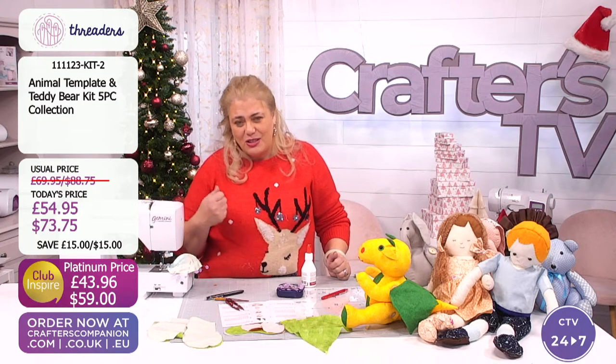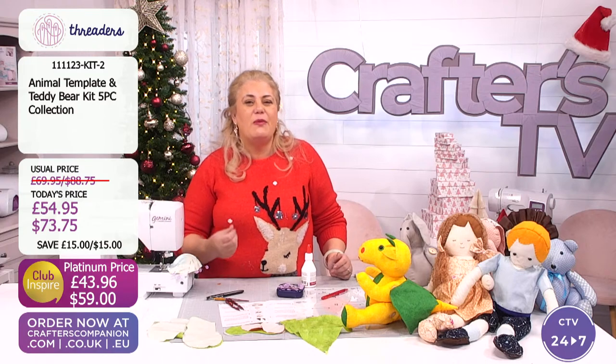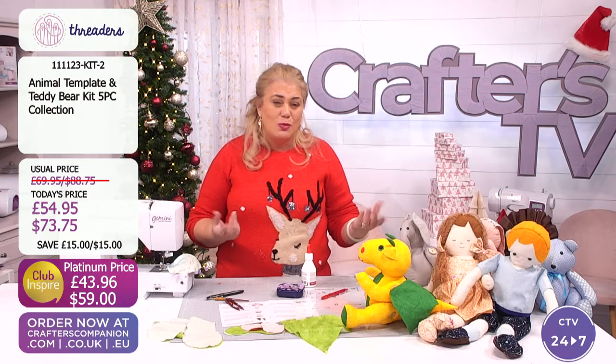It doesn't matter because you can just hoik it up with a needle. It just came off in one piece. It was actually quite satisfying. But that would be my only caveat. So don't use too much glue. And you will find that it does stick to your hands. It washes off, no problem.